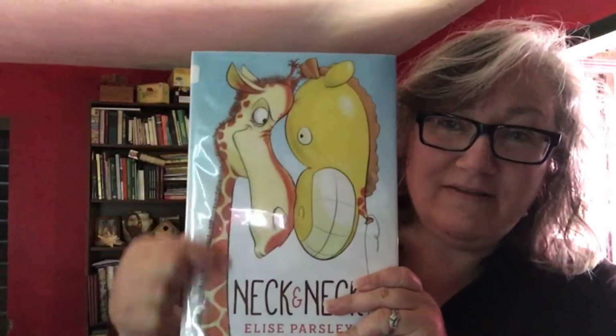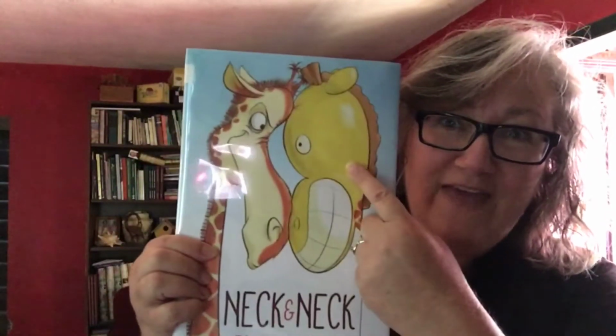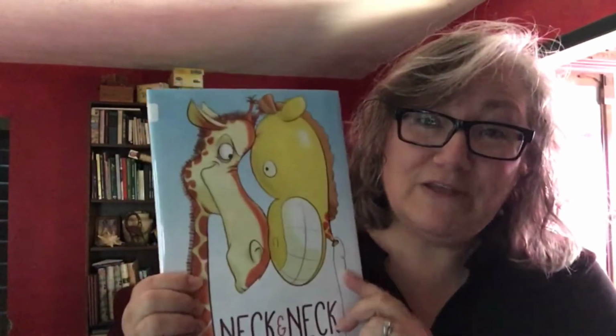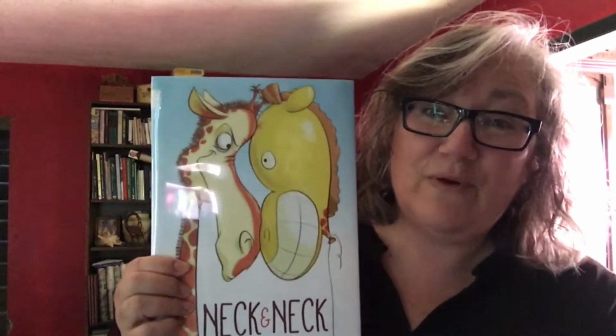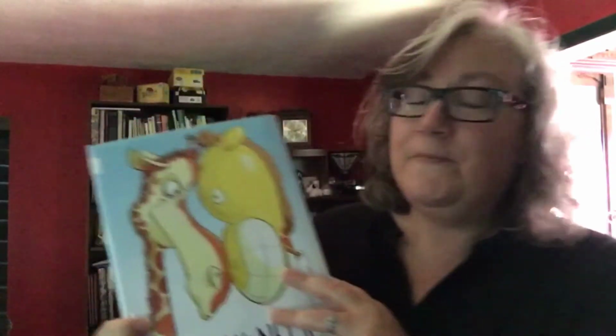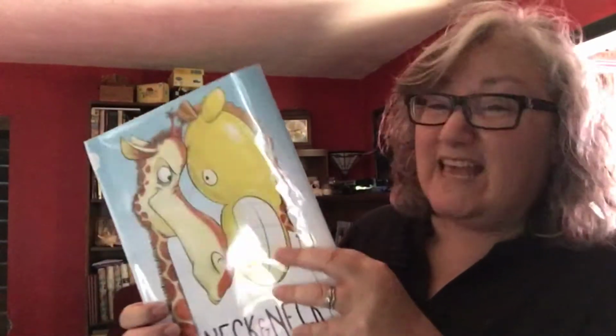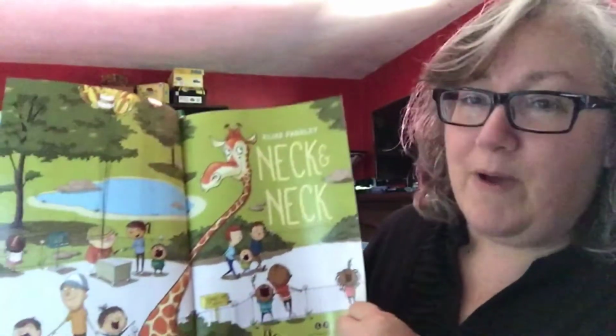Obviously, you can tell this is the real giraffe, and this is a giraffe balloon. The giraffe is so popular at the zoo. Look, they even sell giraffe balloons. Leopold, that's the name of the giraffe, is like the main attraction at the zoo. Everyone comes to see him. It sounds like he let it go to his head a bit too much at how popular he is.